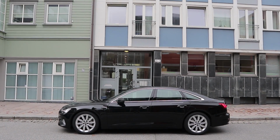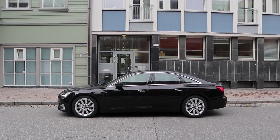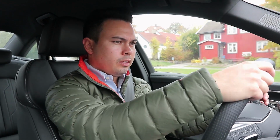Or you have ZF, or you have Aisin, which is one of the most common 8-speed automatic transmissions in the car business today. Suspension here at low speeds, you definitely feel the car is stiff, even in comfort mode, but it's really nicely damped. So bumps, this car just glides very nicely over the bumps, just soaks them up. But you do feel that there is an edge of stiffness, though not uncomfortable at all.